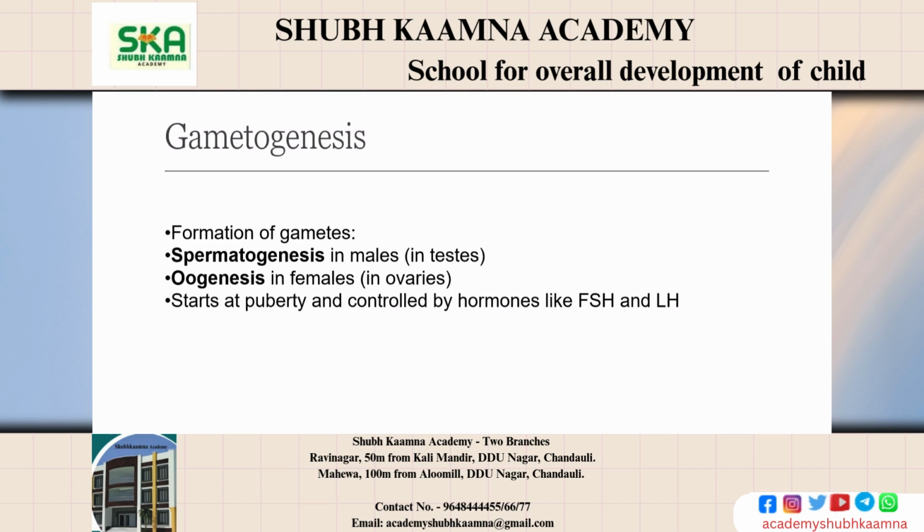The first phase is menstruation, where the uterine lining sheds. Then comes the follicular phase, where follicles mature. Ovulation occurs around day 14, when an egg is released. Finally, the luteal phase prepares the uterus for pregnancy. If fertilization doesn't occur, the cycle restarts.